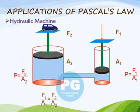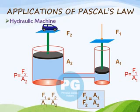So, pressure at A2 can be given as P = F2/A2. Now, for both the pistons, the right-hand side of the equations can be equated, and we get F1/A1 = F2/A2, which gives F1/F2 = A1/A2. Now, let's see how hydraulic principle is beneficial for lifting heavy objects.